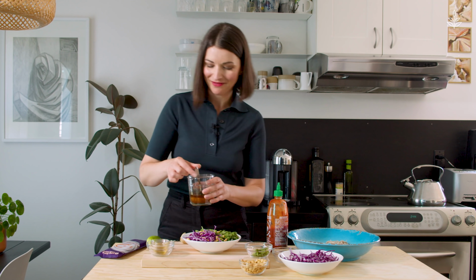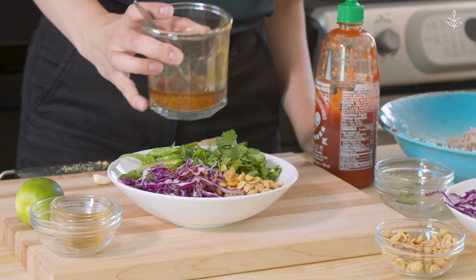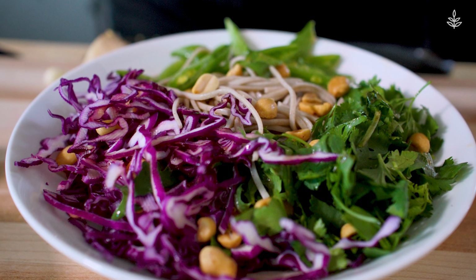Now for a little bit of dressing. And there you have it, a light, refreshing, and crunchy soba noodle salad.